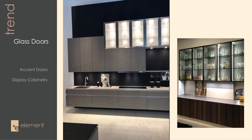Glass doors are frequently used as design accents, where the frame finish and glass add design interest to the cabinetry or the space. And they're also an obvious choice for display cabinetry when used with any transparent glass options. Transparent glass is available in a variety of shades or tints, such as smoked glass or gray glass, or bronze hues to add additional interest in a display application.